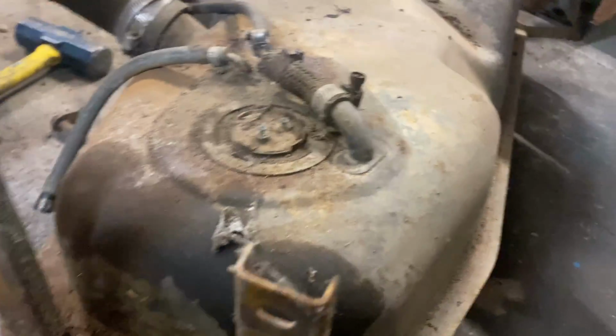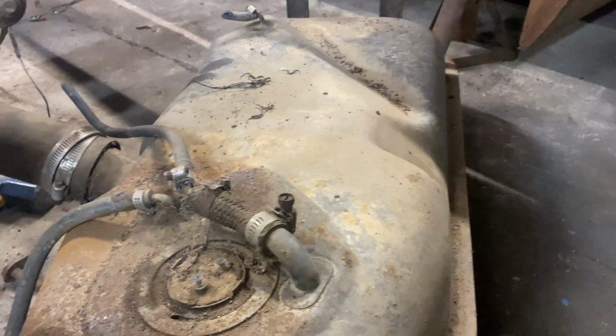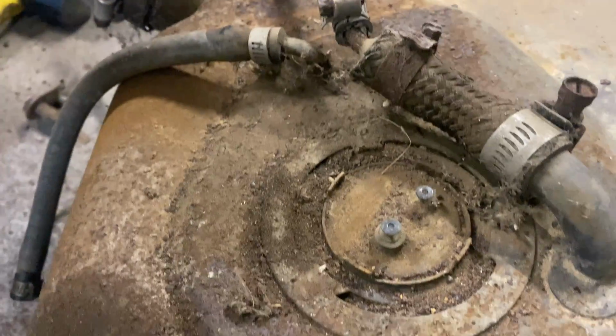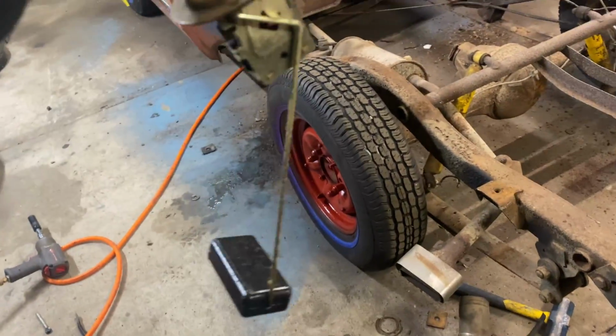So I think next we might try to pull our fuel pump. But I know it's just a lift pump in these since they're carbureted. I'm just not 100% sure how to do it yet. So I'm gonna go ahead and try to figure that out, and I will let you guys know when I figure it out.